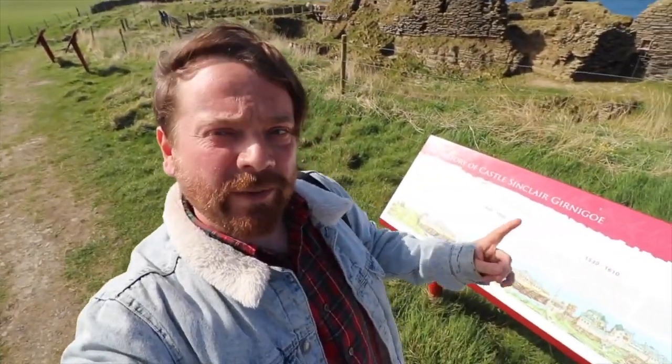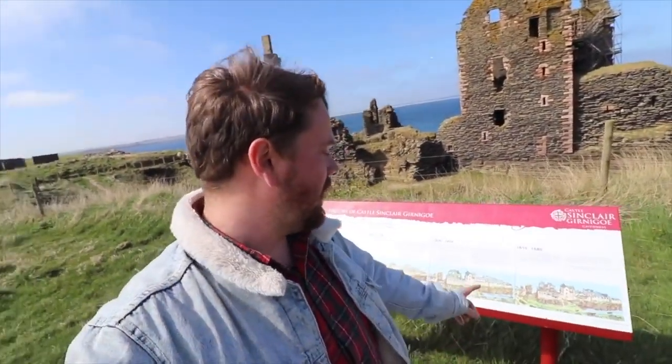Signs here have lots of information, and this one actually gives you a good picture of how this castle evolved through the ages. At its peak it was an absolutely enormous place, but as so many of these things go, family feuds, the Sinclair family and all the other warring clans up here, it ended up getting dismantled in 1680 and has never been repaired since.